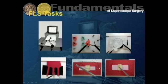These are suturing tasks. The idea is it's a Penrose drain, pretty cheap. It's got a mark on either side. There's a slit in between. You have to put your suture through one mark, coming out the other mark, and then you have to tie a knot to approximate the slit. You have to avoid catching the back wall of the drain.